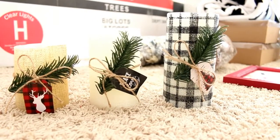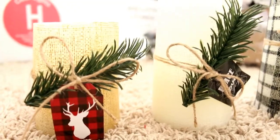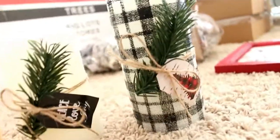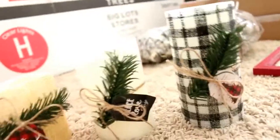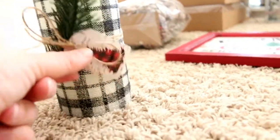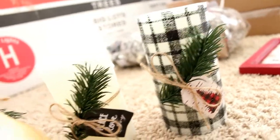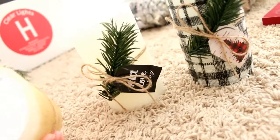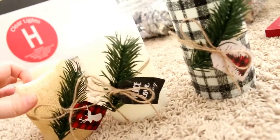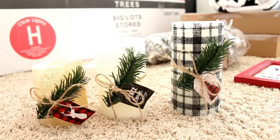The next item we have are these candles that I thought were so cute. This little trio of candles. Got short, medium, and tall. And I just love the style of them and how each candle is a little bit different, but they all share the same theme with these little cute tags on them. And they are LED candles, so you do have to put some batteries in them, and no, these candles do not have a timer, but I just thought those were so cute and they definitely go with the theme that we have going on this year.